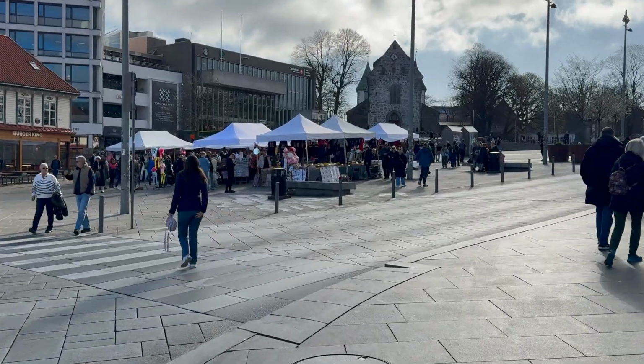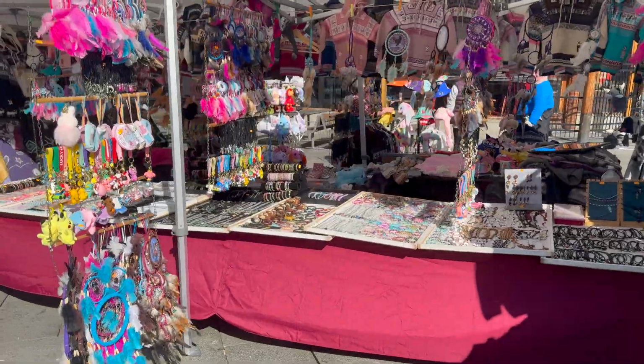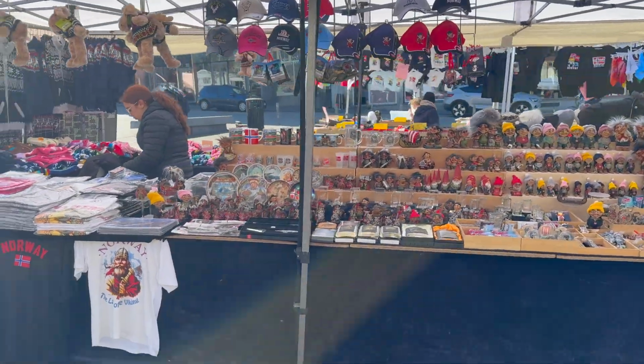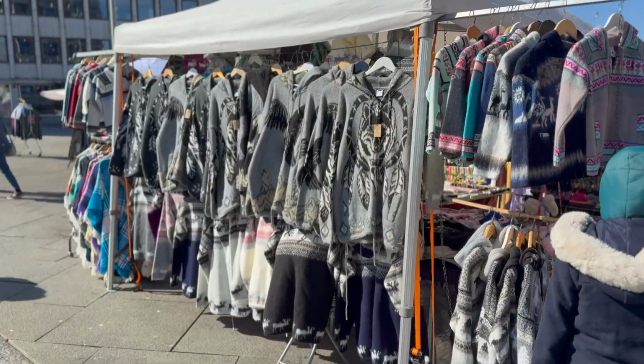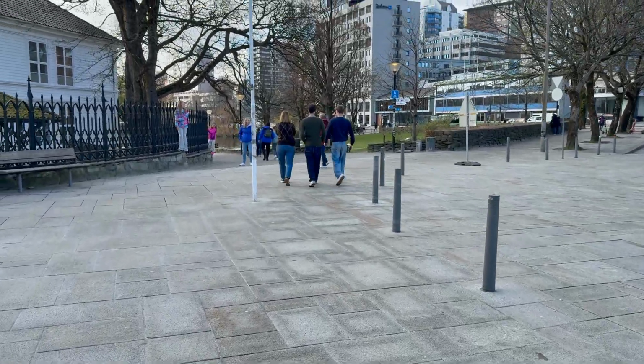So we're going to check out this market now. If you are one of the many viewers who were watching this to reminisce about your visit to Stavanger on the cruise we were just on, you probably saw the stalls selling the t-shirts with rather strange slogans on them. We didn't film them here for obvious reasons. But if you know, you know.